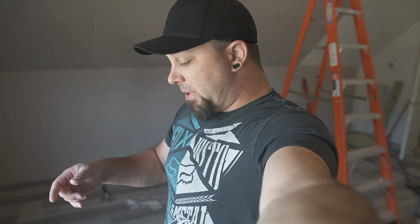I've got this ceiling cloud right here. I've got to get that. I got to build a couple stands for the ceiling cloud because it's too big. So I got to build some stands so I can flip it upside down and set it on the stands and work on it that way. Let's do that now.